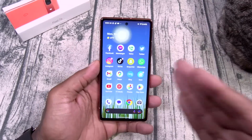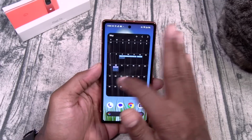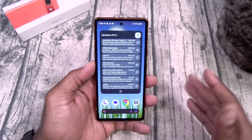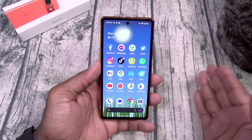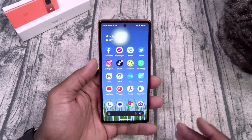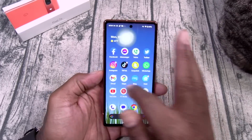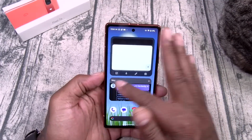Anyway, this is the way that Google is supposed to run on a phone. Nice and smooth, no hiccups, no lag. And this is what I call the Apple Android experience. All right, so if you're coming from an iPhone and you're used to that silky smooth OS, when you come over to your Pixel, it's going to feel different, but in terms of smoothness, it's going to be the same.